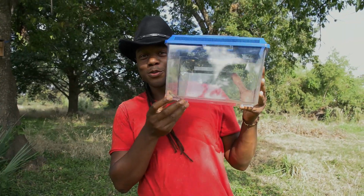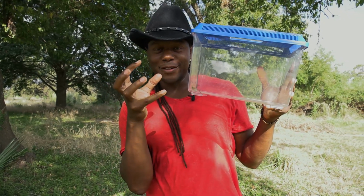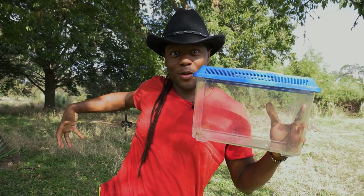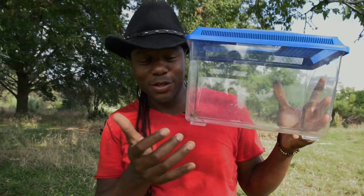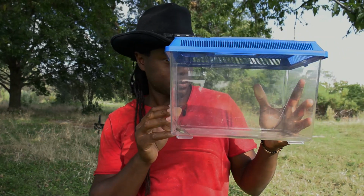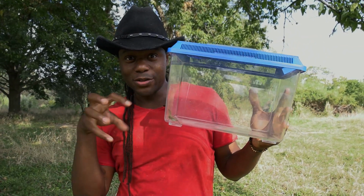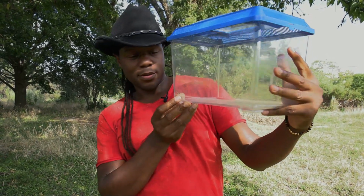The females, they'll spin this little silk and they'll make like a little egg sac. An egg sac, and they'll put it on their back and they'll have all their babies inside that little silk sac. And the babies will live there until they're old enough to go out on their own. So if you see them walking around with something on their back, looks like a little white thing, it's full of babies. Baby, baby, baby.